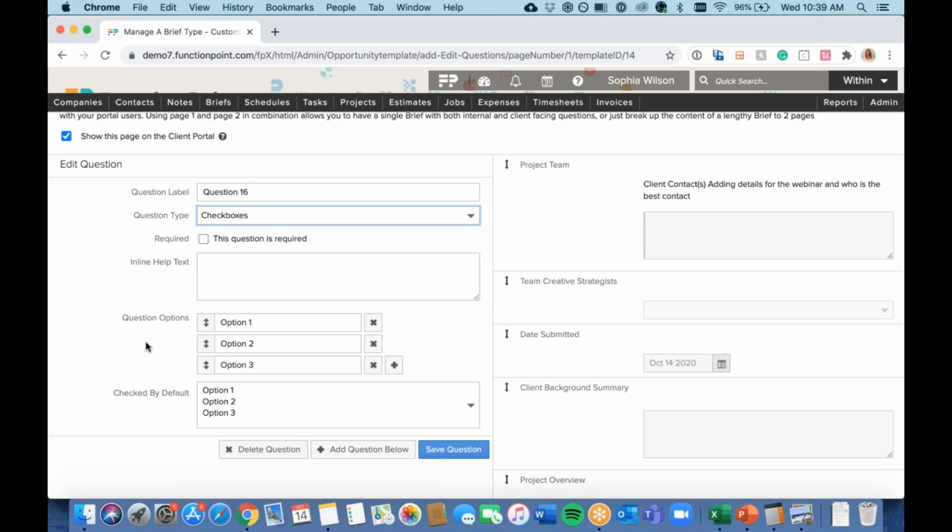Say if we now wanted our checkboxes, you would be able to fill in those options 1, 2, 3, as well as add more, and even choose a default if you need. If you're going to make this question required and you know that there is typically a default, but you also want to give them the other options on different checkbox items too.